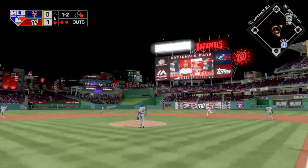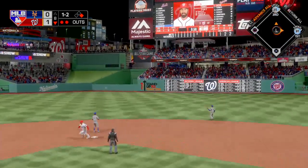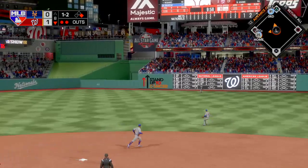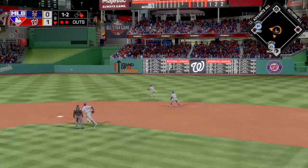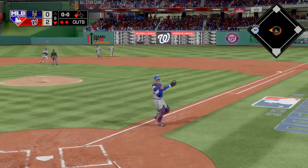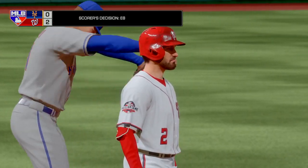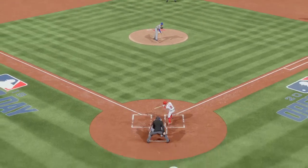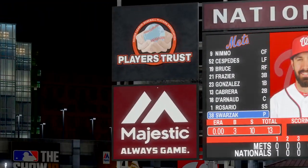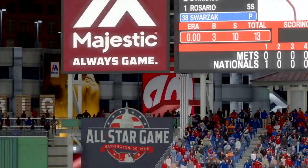A swing and a drive to center field. That one's got a chance. Oh, and he misses it. They'll add on to their total as the run scores all the way from first. Wow, that error has got to really sting. Anytime a run scores because of an error, it eats at you, but especially when he comes around from first, he wasn't even in scoring position when the play started.